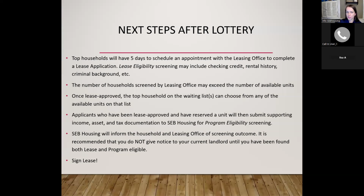There's a lot of information to submit, so most people don't submit a 100% completed package to us, and that's okay. We'll work with you to make sure that you have everything that we need. Once SEB Housing approves your file, we're going to notify you, and eligible households will then be able to sign a lease and establish a move-in date with the leasing office. Once you've leased, though, you're done with income screenings until your lease renewal date.